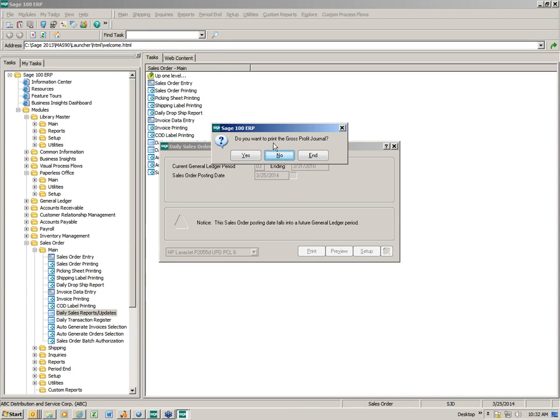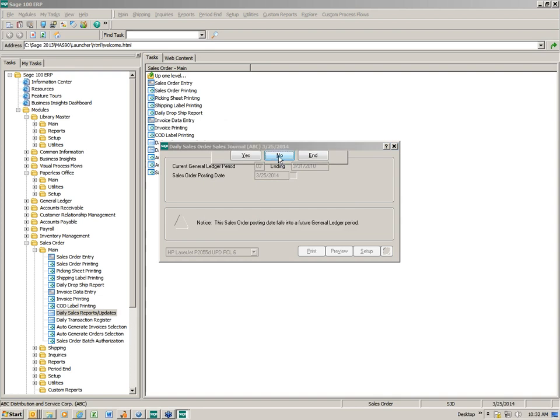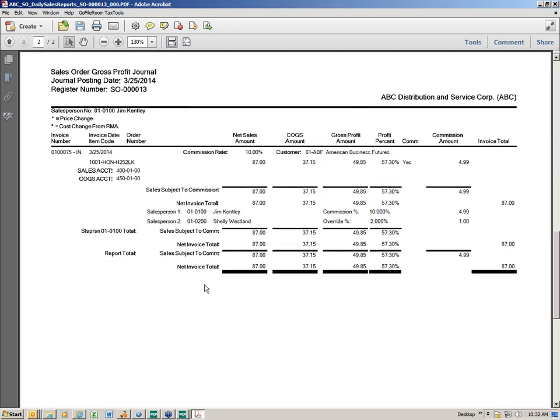Now, those of you who know me know that I always tell people, print the gross profit report, my favorite report in the system. And I'm not going to do the rest of the daily reports. So here's my daily sales journal. I actually had, well, this one was deleted, but here's the invoice that I sent to the customer. Page 2 is my gross profit. I love the gross profit report because it shows me my GL accounts that it got posted to, shows me my salespeople, commission information. Absolutely love this report.